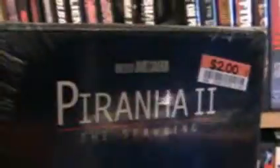And a long time ago, I got this for $2 at Big Lots, and it's Piranha 2: The Spawning, and it's still unopened because I haven't watched it. I do have Piranha, which you'll see down there somewhere, which I should move up to be right next to this one. But I wanted to watch Piranha first before going ahead and watching that one.